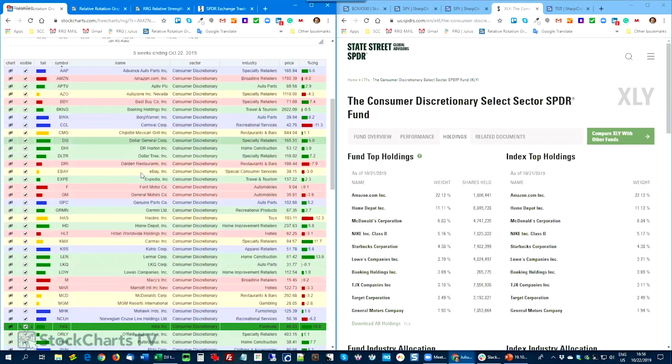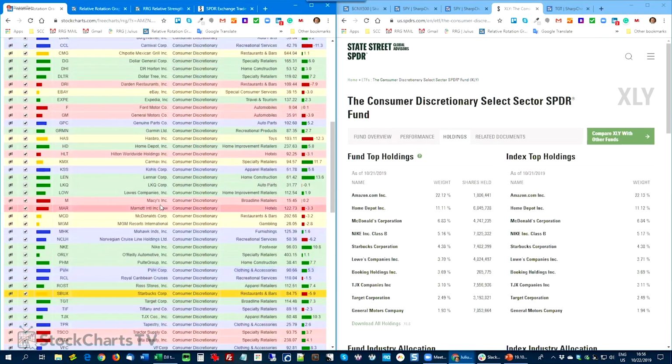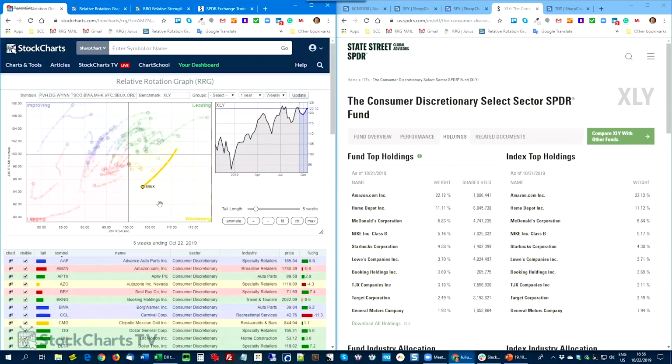And then let's stop at Starbucks. And I know Tom Bowley won't like it. I mean, I'm always joking with Tom Bowley about Starbucks. That's a stock that you would never sell. But right now, it's inside the weakening quadrant, and it's heading towards lagging. So I think Tom actually needs to drink more Starbucks to bring the stock price back up. But this gives you a very good idea about what's going on there.